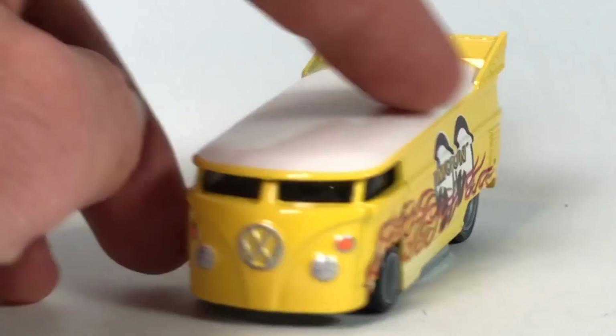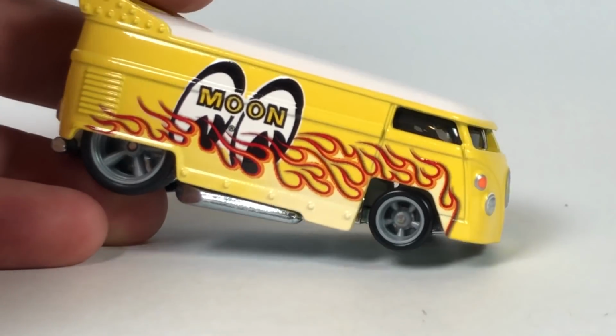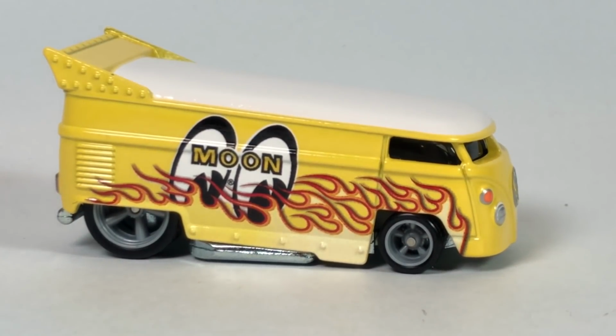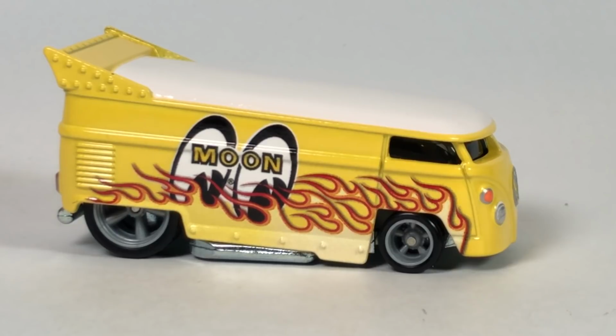And I'm not super into having a bunch of these. I think I have one other one in my collection. I think I got rid of the other ones that I had, and I kept one. And then now this would be the second one in my collection. And I think that's all. That's all I'm going for on the drag bus.